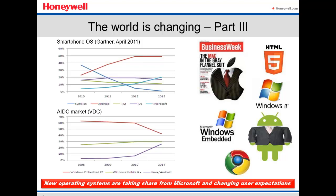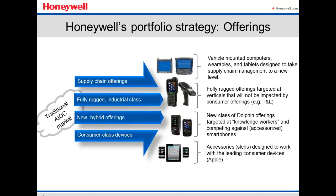So if we go to the next slide then, obviously in order to match the changing user expectations and the operating system and all that, we are basically having to adjust our portfolio as well. So we are now focusing on 4 different areas. On top, you have the supply chain offerings. These are the devices that are being used in warehouses, for example. So we have wearable computers and tablets and ruggedized devices that come with heaters, for example.